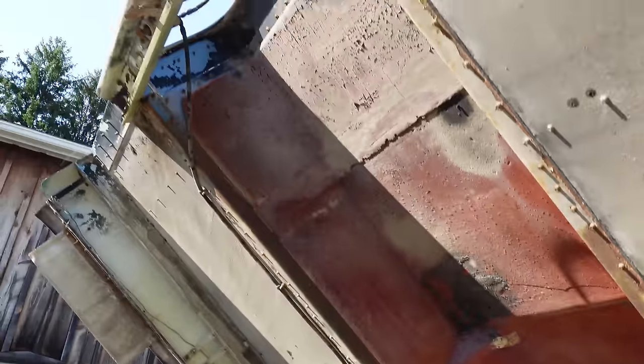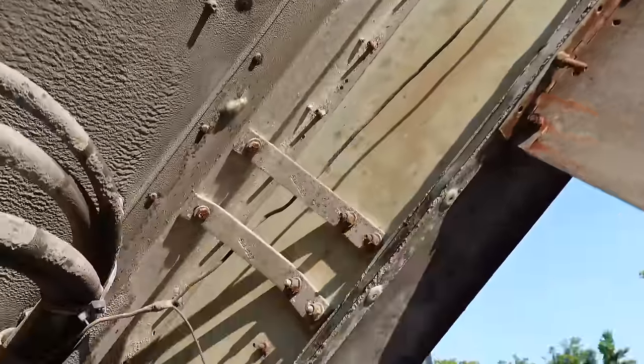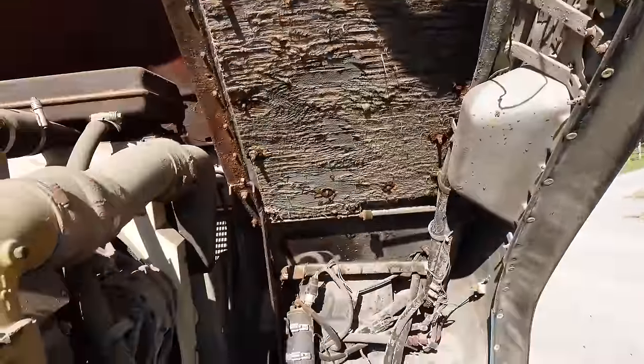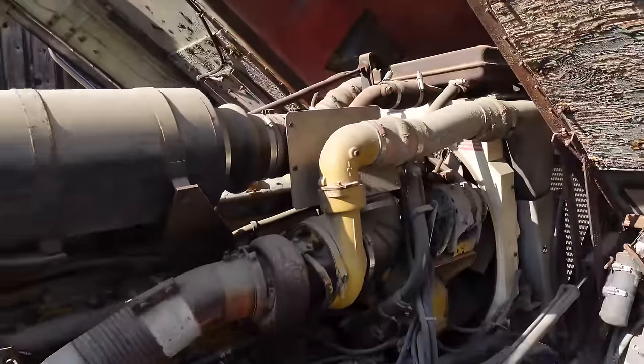And the fact that the whole bottom is just mint. No oxidation, like barely any oxidation on the aluminum. The aluminum's in great shape. Man, what a find. Love it. Here we go.